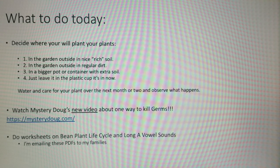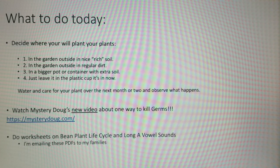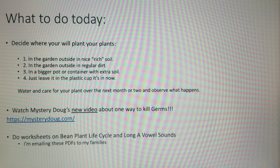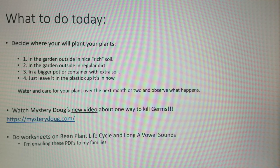If you'd like to put it outside in the garden in just regular dirt, maybe you don't have soil, give that a try. Number 3, you could put that in a bigger pot or container. Also, you're going to need some extra soil for that. You'll also need some help from your parents. You can give that a shot. Or if you just like to leave it in the plastic cup that it's in now, you can certainly do that. Of course, over time, I'd like you guys to water and care for your plants over the next month or 2 and observe to see what happens.